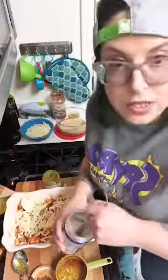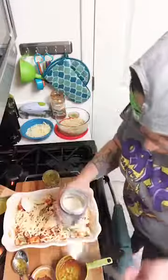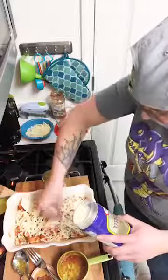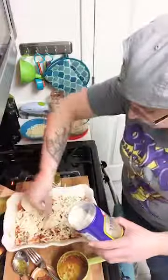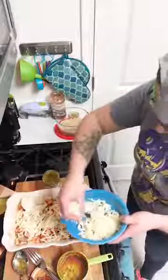But if you want to be strict keto, you always want to grate your own Parmesan and your own cheese. That way you're not dealing with the potato starches and some of the non-keto ingredients that are in the pre-processed cheese. So I'm just going to do this roughly because my measuring cup is dirty. But usually a few palmfuls is close to a cup. And we could always put more on after. So I'm gonna do another layer of mozzarella, and then I'm gonna top it with our keto-friendly breadcrumbs.